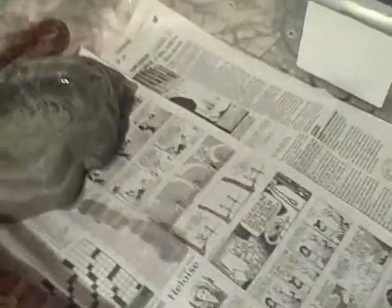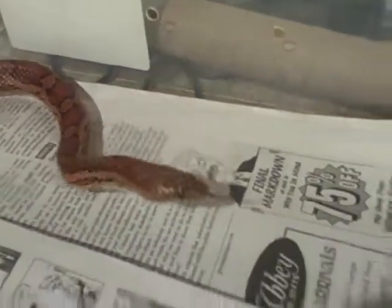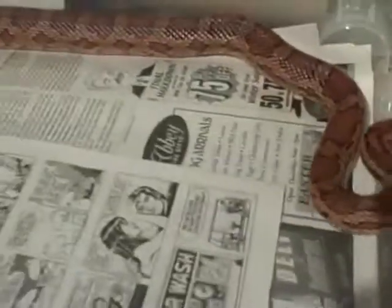The two males actually did go into shed and shed off their skins already on the 14th. I didn't know this at the time, but we figured that the female would have gone in at the same time, but apparently she's about 2 weeks behind. So if everything goes well, which it looks like it's going to, she'll shed off in the next week and a half or so, and we'll be good to go for breeding.